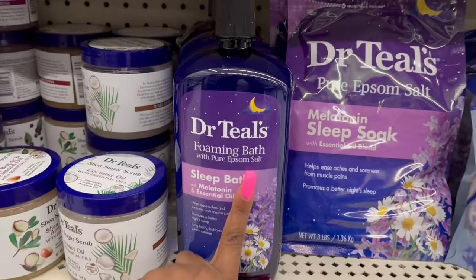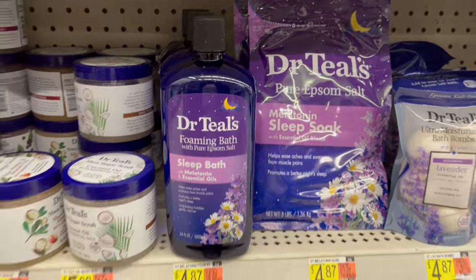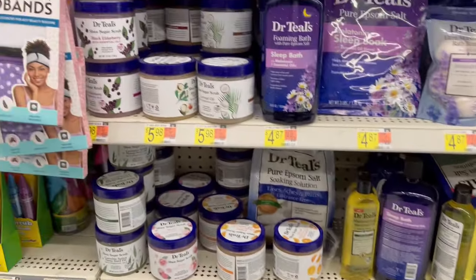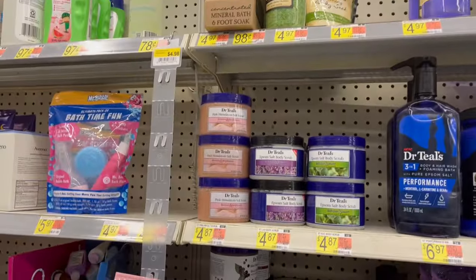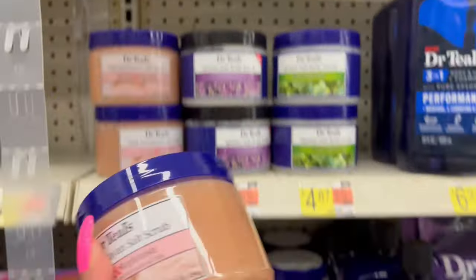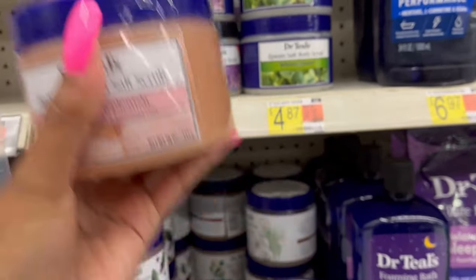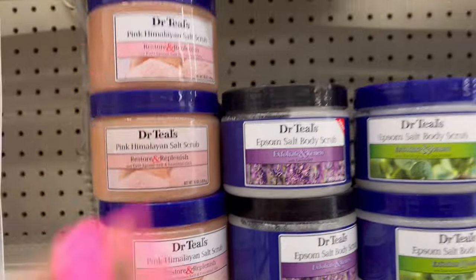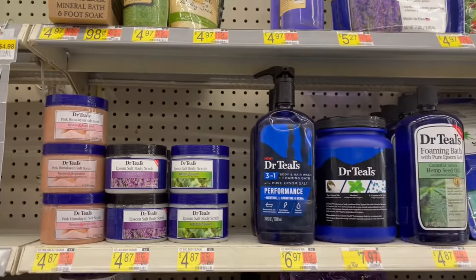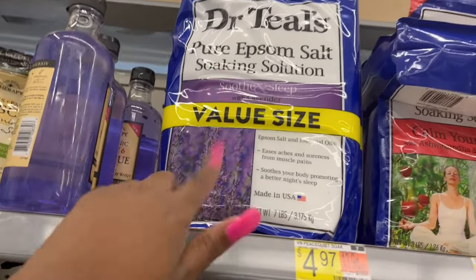Yeah, I'll tell you, this right here combined with this and their lotion. I think the lotion is on the other aisle, but that puts me straight to sleep, baby. When do they start selling scrubs? Ooh, this looks like it will be good, but I have enough scrubs, so I'm not going to get that. Dang, I'm gonna need this.